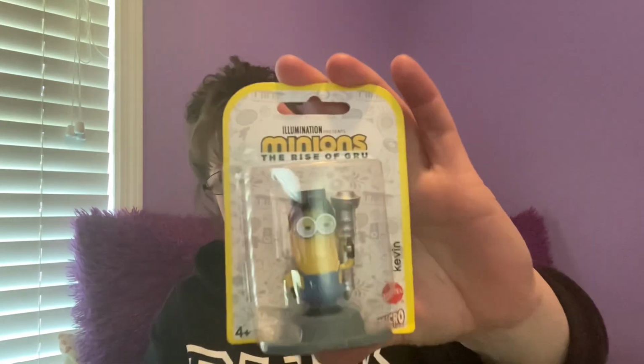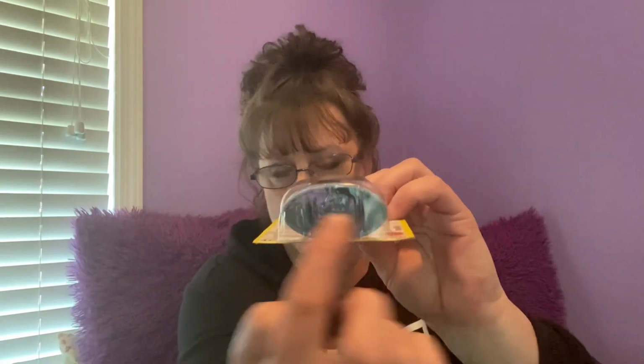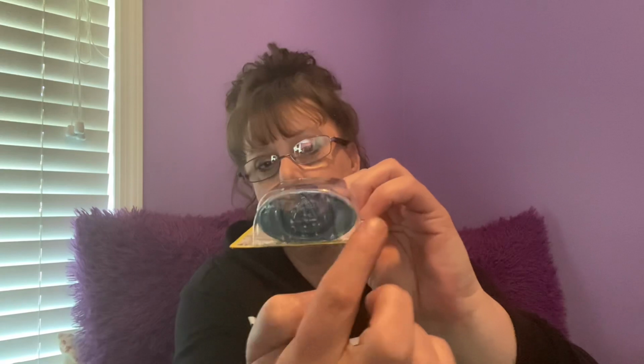And one more, and this is Kevin. And there is Kevin. Each piece stands individually because they all have this round piece on the bottom, or I should say oval piece on the bottom. So they all stand independently from each other.